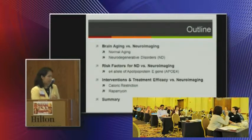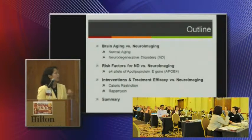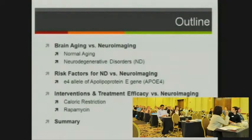And the second part I'd like to share with you is how we can early diagnose the risk factors for neurodegenerative disorders, and what we can do about that. What's the intervention? What's the treatment efficacy with that? And how neuroimaging plays a role in these parts. So for the third part, I'll talk about interventions related to calorie restriction and rapamycin.